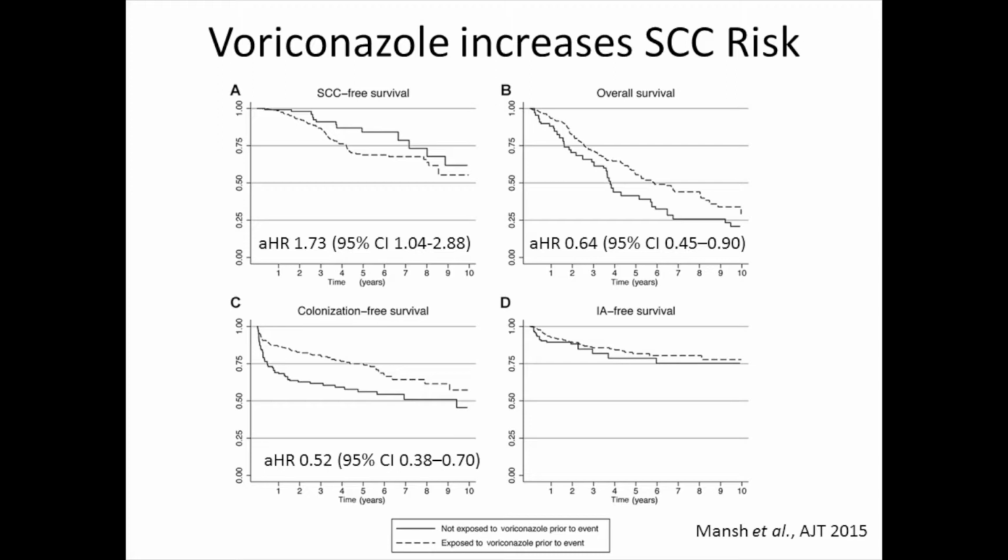That really has to be balanced because on the lower left, voriconazole does reduce colonization with aspergillus almost twofold, and of course that's the reason we use it. And it also improves overall survival in lung transplant patients. So we really have to balance the squamous cell cancer risk against the aspergillus risk. And so more recently, we're really trying to target voriconazole towards patients who are at low risk of skin cancer and use other agents for patients who are at higher risk, like posaconazole.